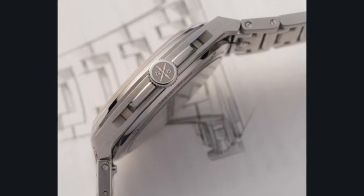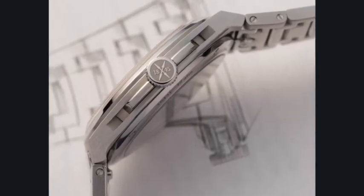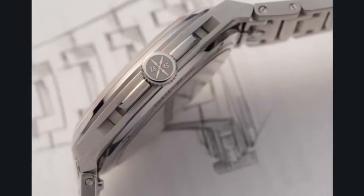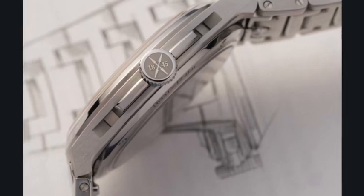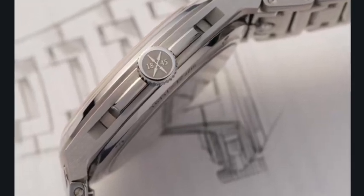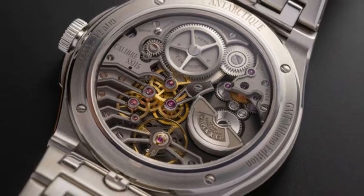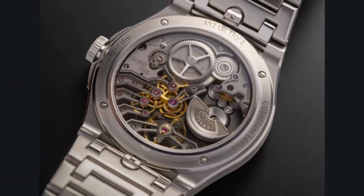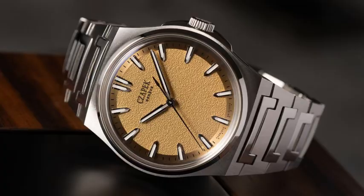And look at the side profile of these watches. That case looks so cool. I love when brands do something other than just a flat face for the side of the case. And that movement. Oh, that looks so great. Wow. This whole watch is absolutely brilliant. So why does it make me so sad?